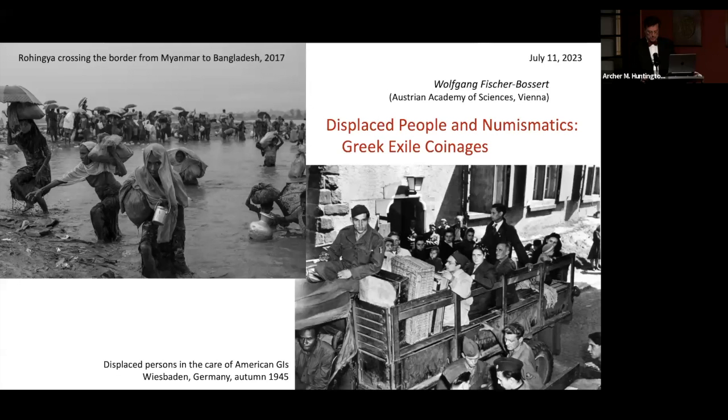The gravity of the problem might obscure the fact that the phenomenon is by no means new. To draw just one obvious comparison, towards the end of the Second World War, the Allies expected more than 11 million refugees in Central Europe alone. Flight and expulsion are constant themes of human history. It is therefore not surprising that even such an exotic discipline as ours can contribute something to this topic.